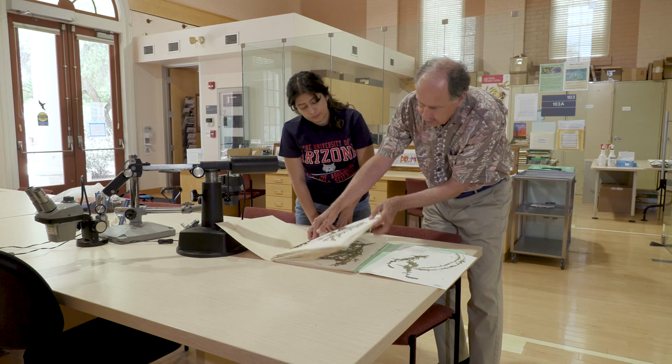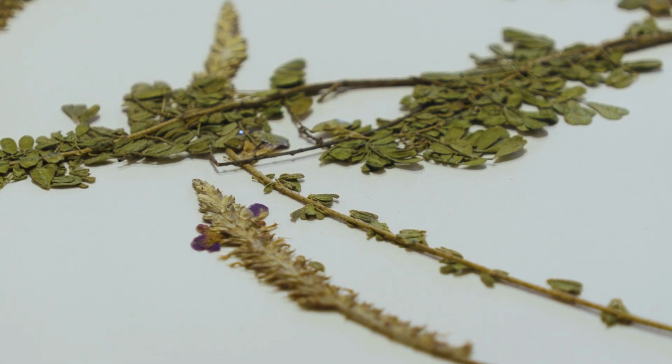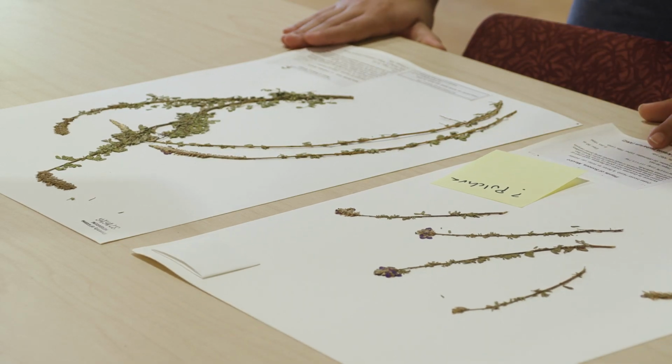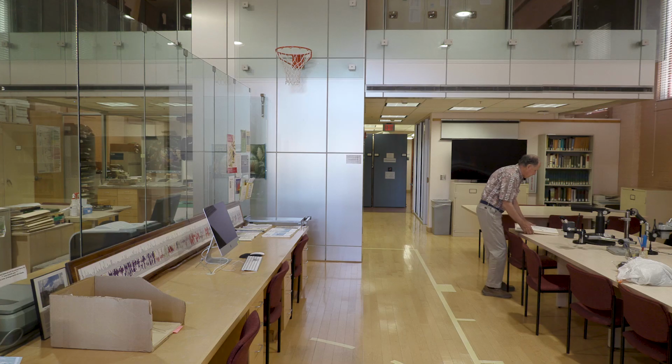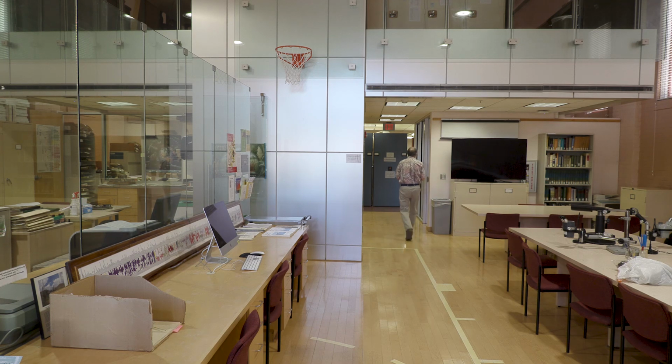The Robert L. Gilbertson Mycological Herbarium is also housed at the Herring Hall. It is comprised of more than 40,000 dried fungal specimens and over 100,000 strains of endophytic fungi that were amassed over time by faculty and researchers.